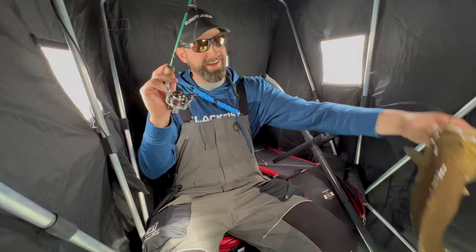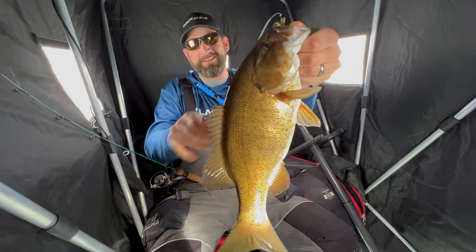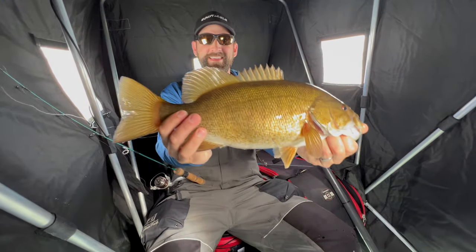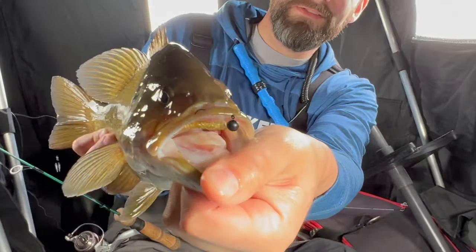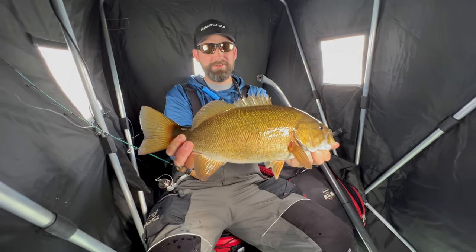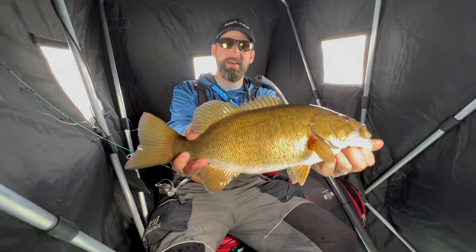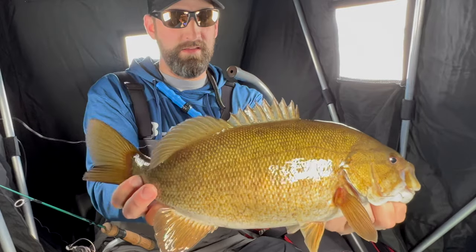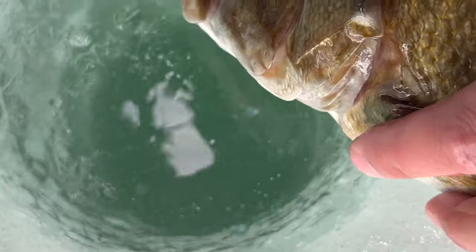Oh yeah. Look at that horse. That is so sick. Right in the top of the mouth. Oh, these fish are so fun. That's more like it. That is a big smallie. Definitely a tank. All right, we gotta let him go.